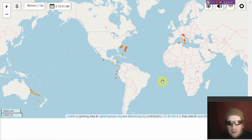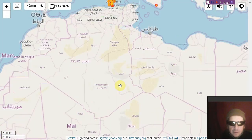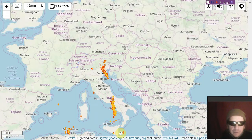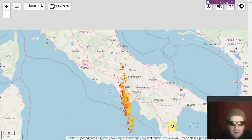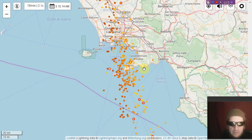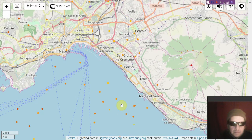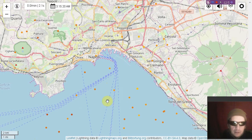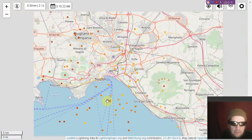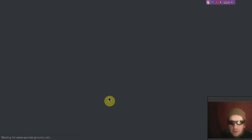We are now at lightningmaps.org. And heads up, Italy. Next time you hear thunder, check out lightningmaps.org. And hey, Napoli, it looks like thunder's rolling in. Anyway, there's your real-time lightning maps.